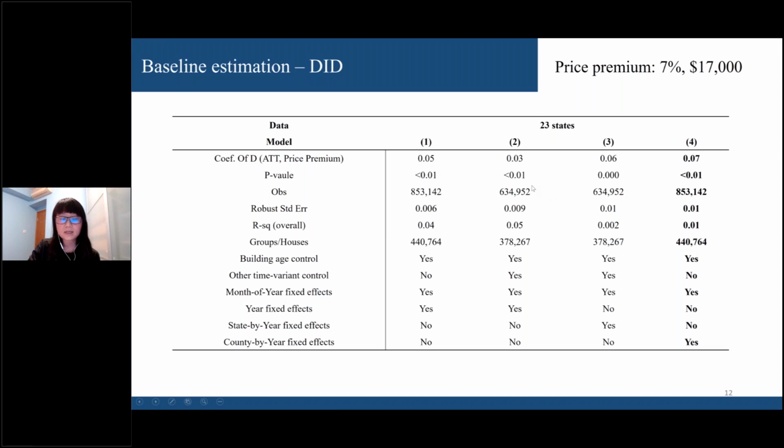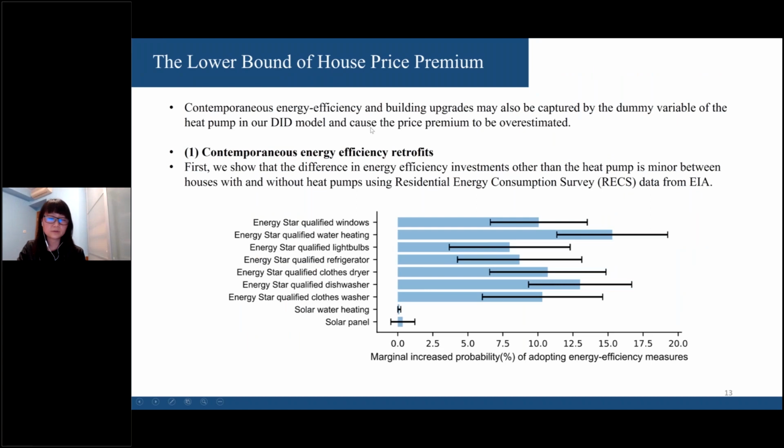As I will discuss in just a few slides, this econometrically directly estimated price premium will be the upper bound, because there could still be concern about contemporaneous energy efficiency upgrades or building condition upgrades that are not yet being controlled for in our baseline model. So next, I'm going to talk about how we control for those other energy efficiency retrofits or building upgrades that could be done around the same time as heat pump installation. Our first step is to look at contemporaneous energy efficiency retrofits.